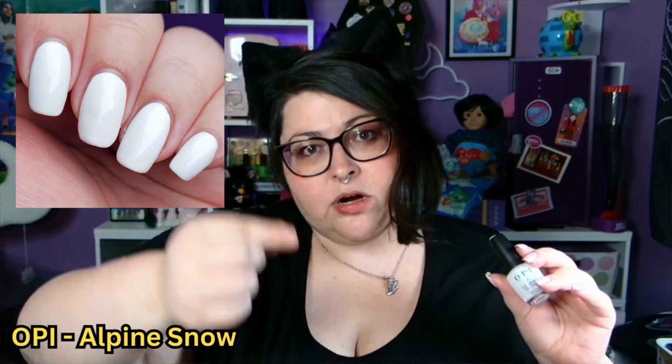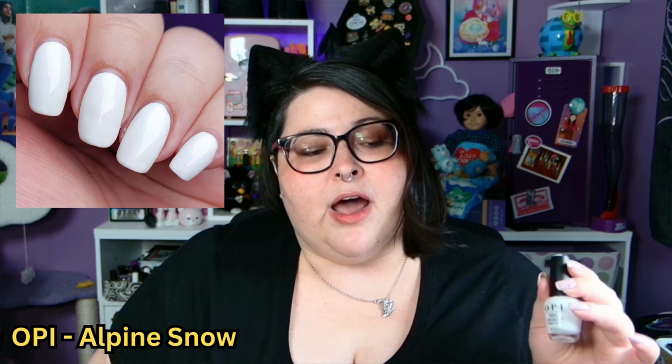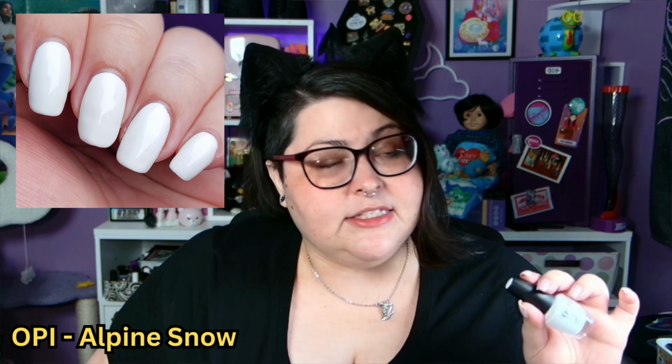Basically, this polish is just so incredibly thick. And I added an entire dropper, not a drop, but a dropper full of nail polish thinner, of Glisten and Glow's nail polish thinner, into this polish. And it did end up performing a little better than I remember. But what I remember from its performance in the past was that no matter how much nail polish thinner I put into this, it was just never enough. It just ate all of the polish thinner.